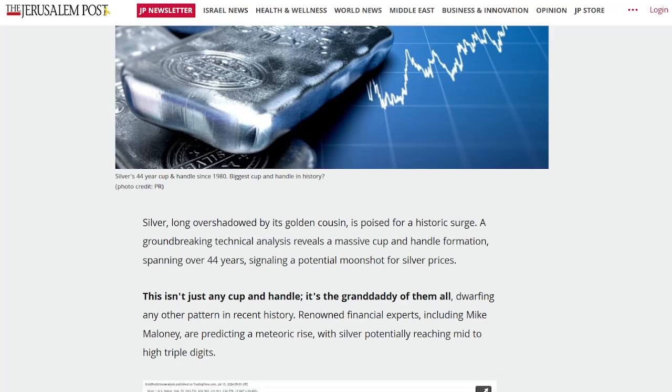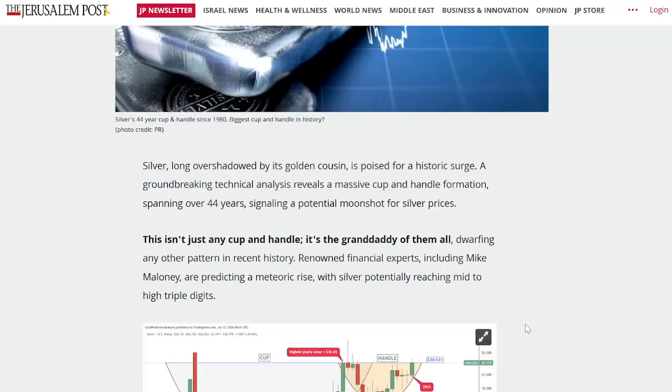There isn't any cup and handle, really, essentially is what this is saying. It's the granddaddy of them all. Or it says this isn't just any cup and handle. It's the granddaddy of them all, dwarfing any other pattern in recent history. Renowned financial experts, including Mike Maloney, are predicting a meteoric rise, with silver potentially reaching mid to high triple digits. That means well over $100 silver for those of you in Rio Linda.